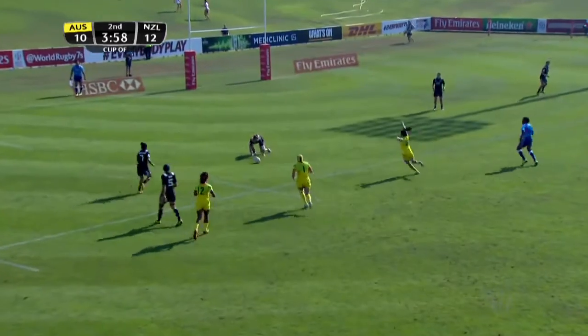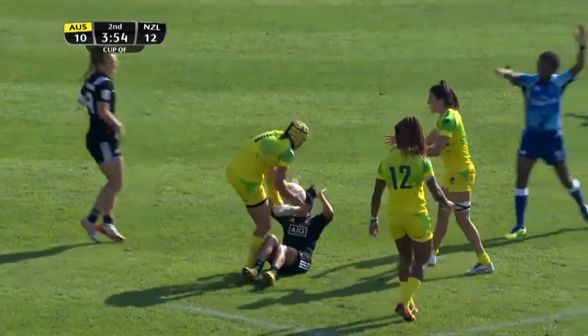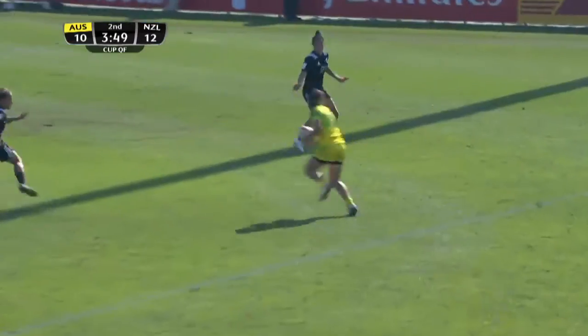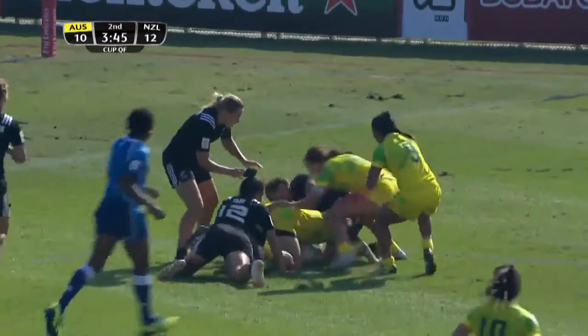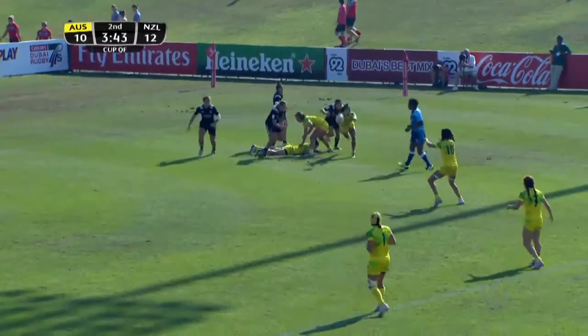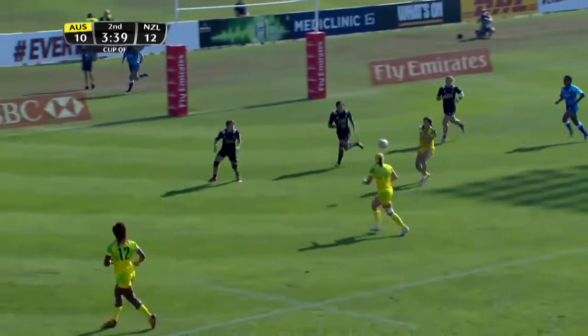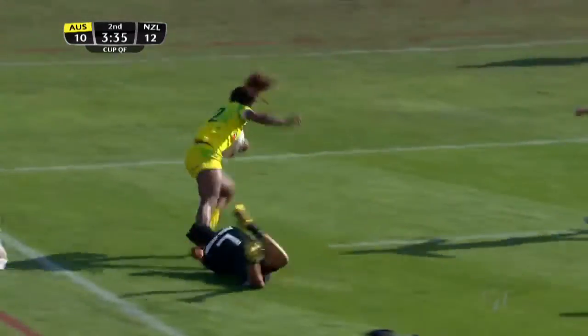New Zealand up over Australia, and that is knocked on and then compounded. Offside the call. Numbers queuing up here for Australia. Cherry in and away. Cherry gets the fend working on the third defender. Across they come. Here she is again. Casley bullets a pass to Parry. Elliot Green.